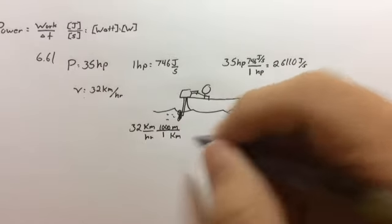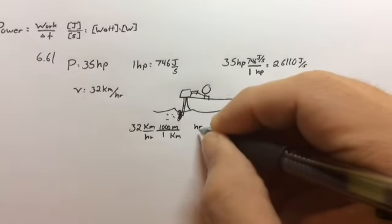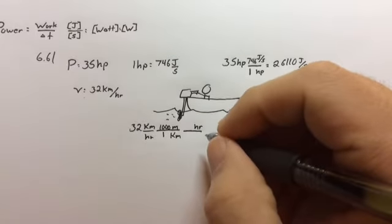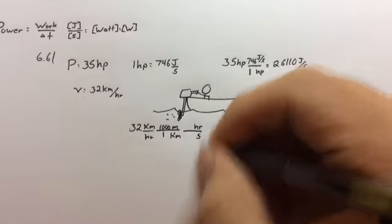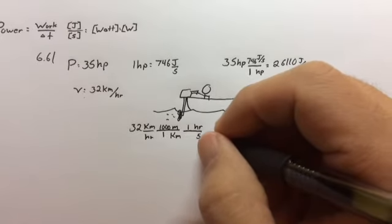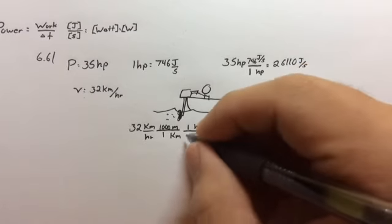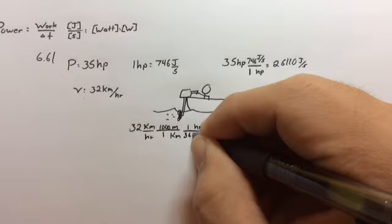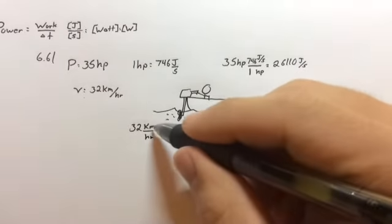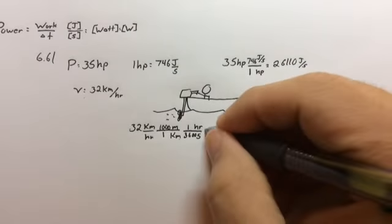On the other side, I want to get rid of hours. Hours is on the bottom, and we need hours divided by hours, so the only way to do that is to put hours on top. I want to replace it with another unit of time, and that's going to be seconds. Which is bigger, 1 hour or 1 second? Well, 1 hour is. How many seconds are there in an hour? There are 60 minutes in an hour and 60 seconds in a minute, so we have 3,600 seconds in 1 hour. That should cancel out everything: kilometers, kilometers, hours, hours, leaving you with meters per second.